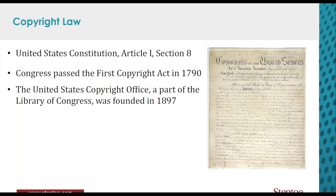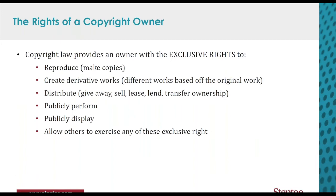Obviously, over the intervening years, copyright law has changed. For example, it used to be that you needed to register your copyright in order to have a copyright. That's no longer the case, and it hasn't been the case since March 1st, 1989. There are some other changes that have also gone into effect regarding how long a copyright lasts, and we'll talk about those as well.